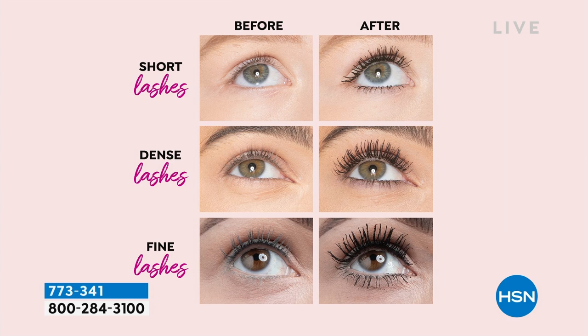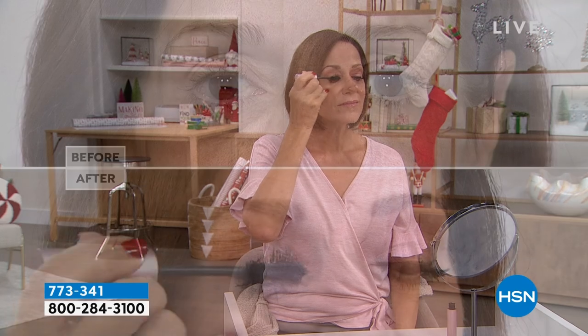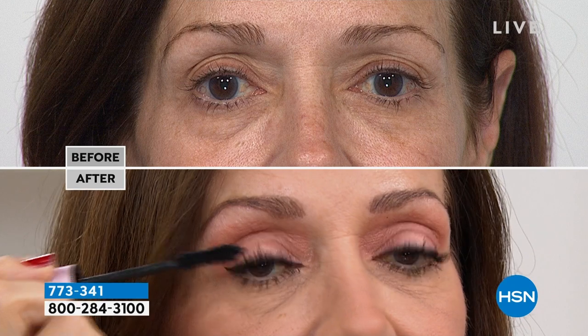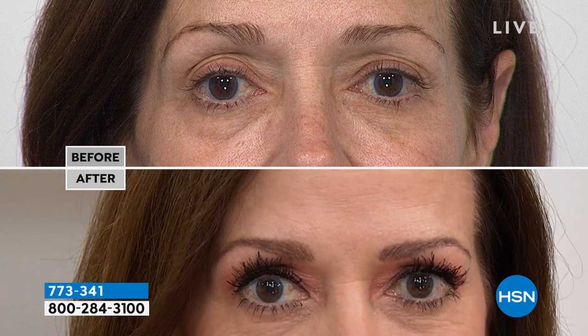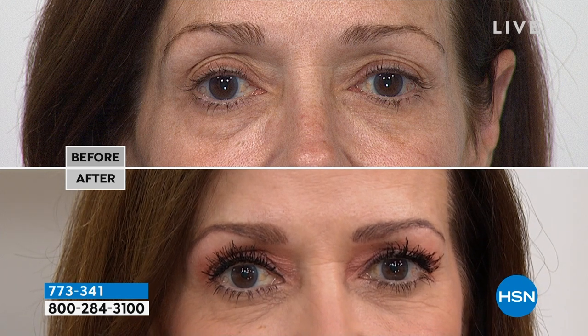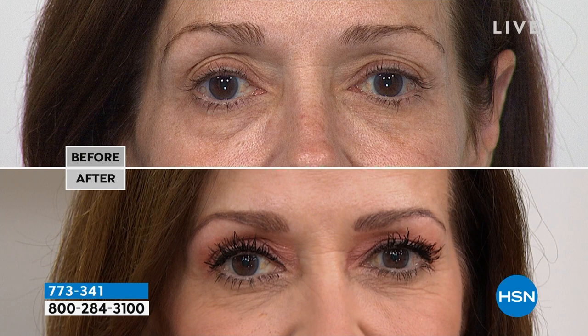The formula is super buildable too, is what I love about it. You can build it throughout the day and really get that ultra luscious lash if that's what you're looking for. If you want a more natural lash, do one coat to start off with and it'll give you that fluffy lash. See what you think, and then build it up throughout the day. And if you go out at night and want to really amp it up, you can do that without any flaking. Look at her bottom lashes too.